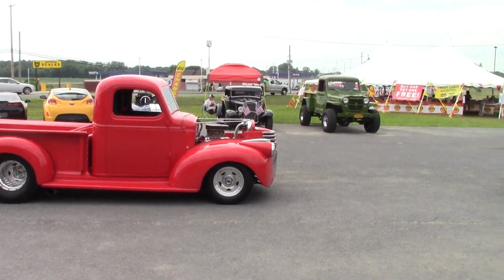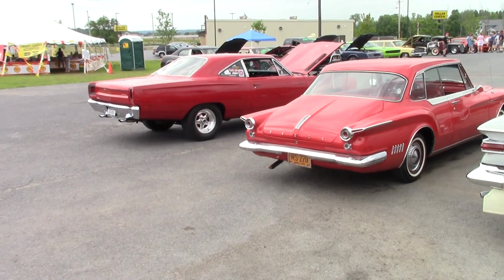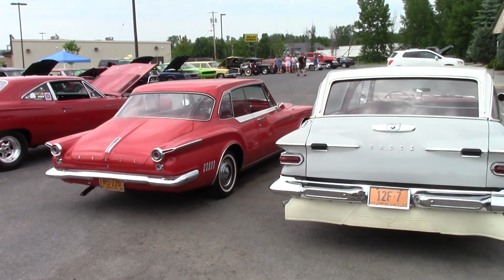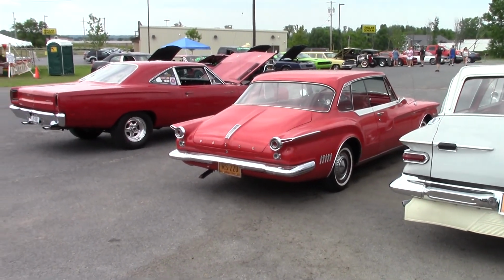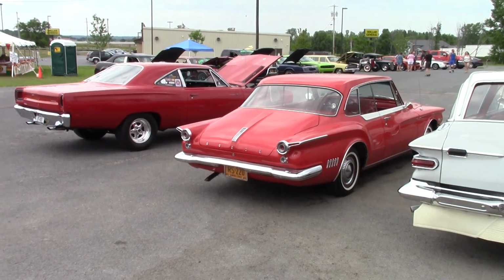And the nice thing about a cruise-in is you just pull in when you want during the cruise-in hours, and then leave when you want. Yep. And no money to pay, no prizes to win, no competition, just hang around with folks who have a similar hobby. I know the Friday nights up at the back where the A&W used to be, they do quite well. They get a good crowd.